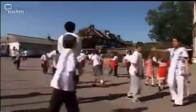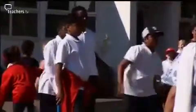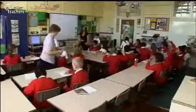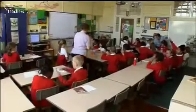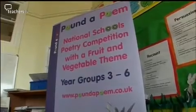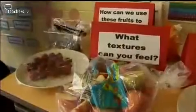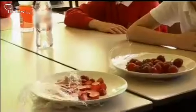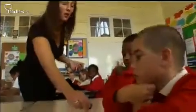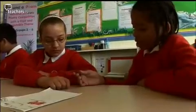Learning how to stay fit and well is very important to pupils at Childs Hill Primary School in North London. Children are taught about healthy eating in lots of different ways across the curriculum. This class are getting involved with a competition called Pound a Poem. This morning we are going to start to think about how we can use these fruits to write a poem, okay? For every poem a child writes about healthy eating, a pound is given to charity to help fight cancer. And the best poems go into a national competition.